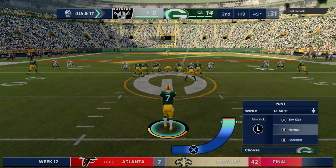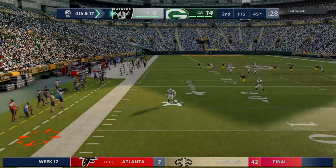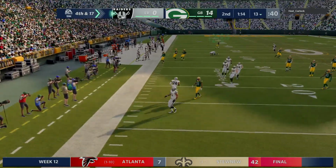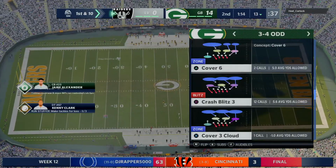On now is the Packers punter, as he'll come on to kick this one away. Finally, a decent kick. And they'll play keep away from the returner as this one will be marked out of bounds at the 13-yard line. Pretty good spot.